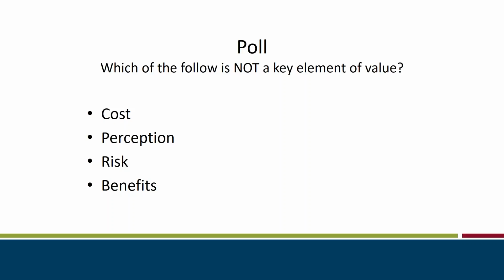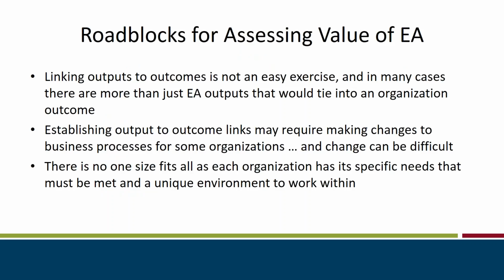I don't know why my slide wasn't going, but now it is. Should be coming up here in just a second. Apologies for that. So understanding and linking our EA outputs to the business outcomes can be a difficult thing. And it's one of the reasons why when I talk to organizations about measuring their value, I actually recommend that they start with not benefits, but the cost and the risk side of the dice.